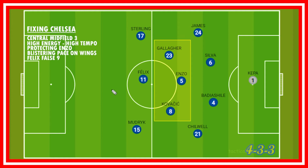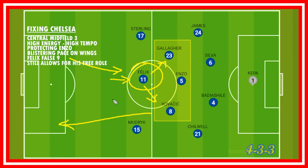I think he's going to be better as a false 9, dropping that little bit deeper and picking up the pockets of a central attacking midfielder to allow and bring players forward. If we imagine that a centre-back is here or a midfielder is here, he's going to drop in and follow Felix because of how dangerous he can be. He can lay the ball off to Conor Gallagher or Mateo Kovacic and allow the passes through into the wings where Sterling and Mudryk will be waiting.